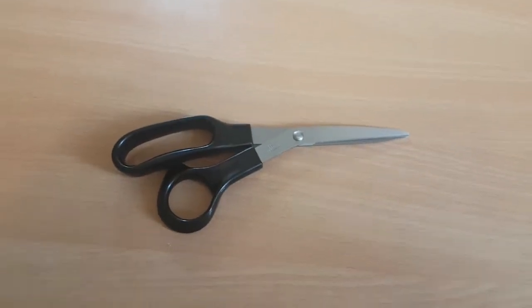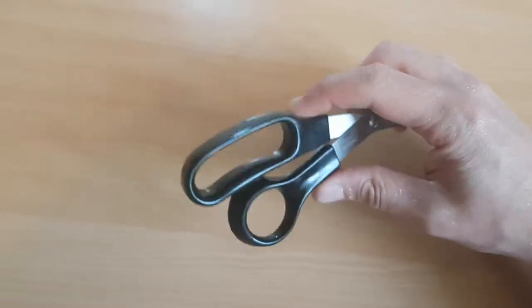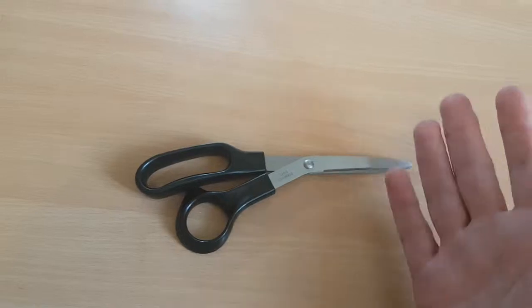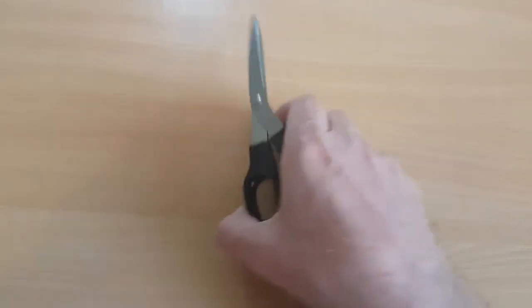So you can see here, what you've got is a handle. I've noticed as I've opened it, it ain't bloody matte, is it? It's not a matte black. It's quite a shiny black. Not to worry, it still kind of matches colour-wise, at least, my Vauxhall Vectra.